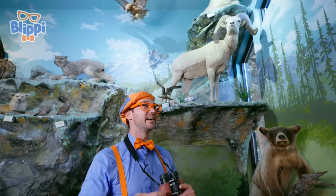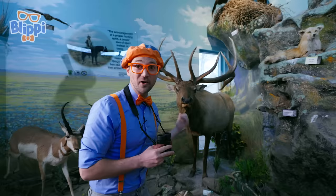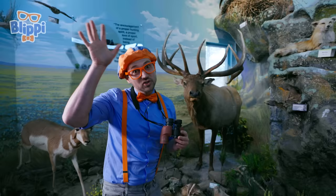Oh, cool, see ya. Whoa, speaking of antlers, whoa, look at this elk. Wow, this is a Rocky Mountain elk. Do you see the antlers? They're so big. Whoa, and so pointy too. Yeah, every single year, this elk, yeah, it'll shed its antlers and grow new ones back. Whoa, super cool. Whoa.